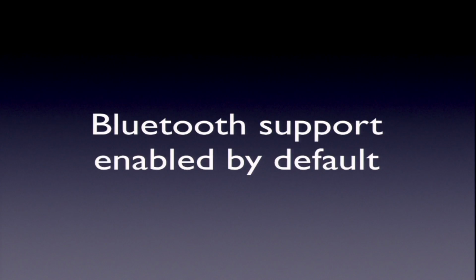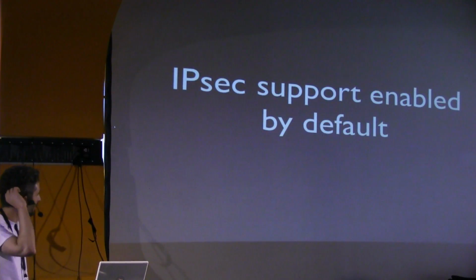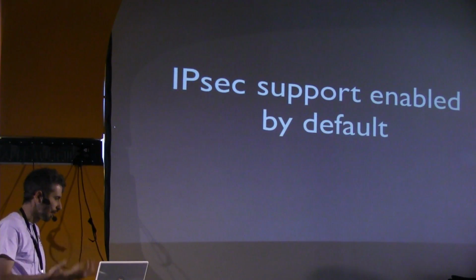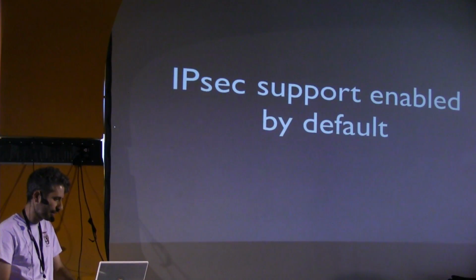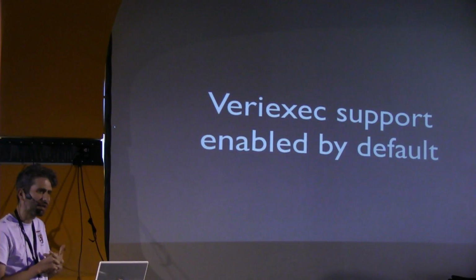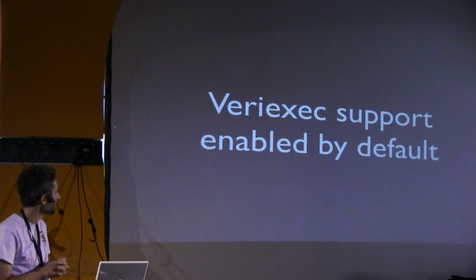Bluetooth is now also enabled by default, so if you have any kind of Bluetooth peripherals, it should work. I enabled this before BSDCan, thinking I was going to use it for VPN, but I didn't have a chance to. But we now have that enabled in the generic kernel as standard as well. Veriexec as well is also enabled, and actually I don't know why we don't have that enabled on all our ports.